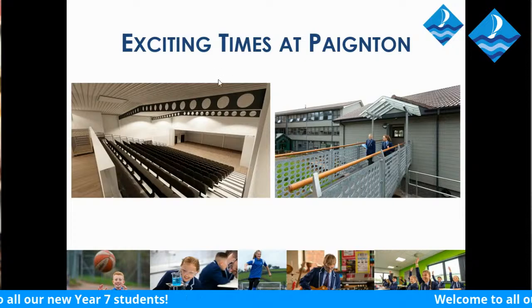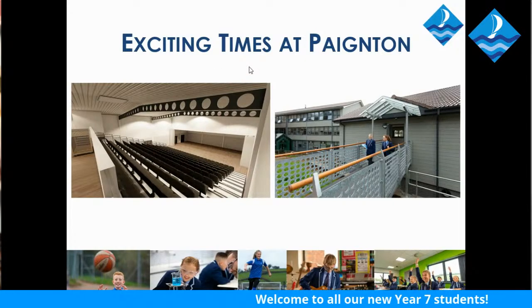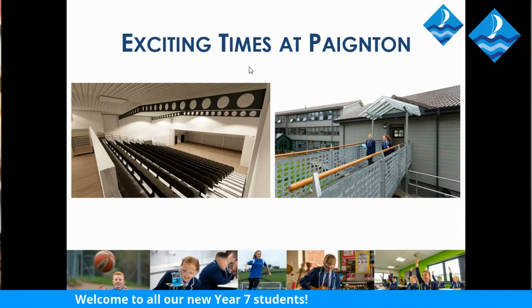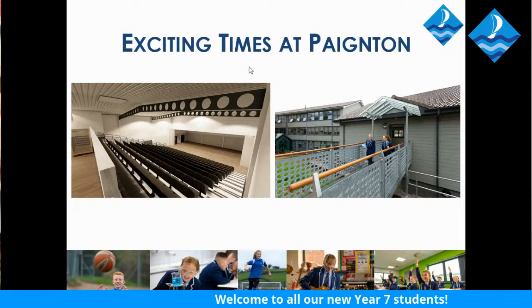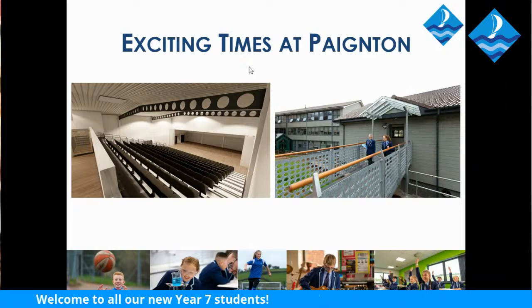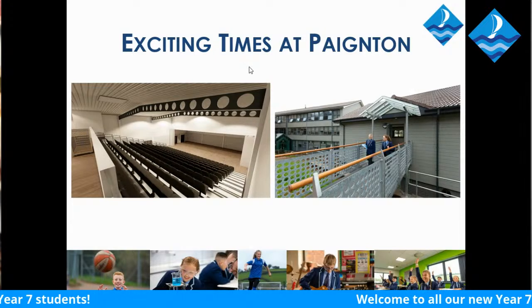I say it's exciting times at Paignton. It really has been. We've just had a brand new £2 million maths block finished. The year before that, we had a brand new Borough Road arena finished as well, which is £3.5 million. We've had some update to our cladding at the school. And actually, in the last 3 years, we've had £10 million worth of investment in the educational facilities that are going to benefit you.